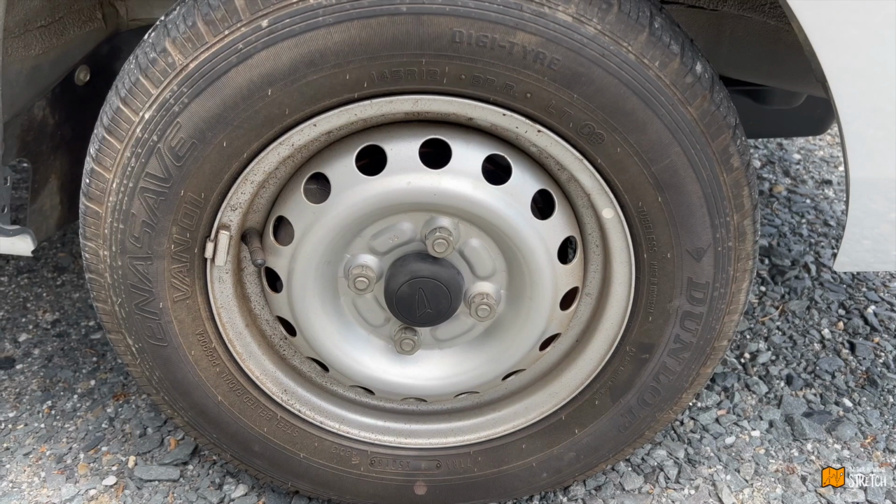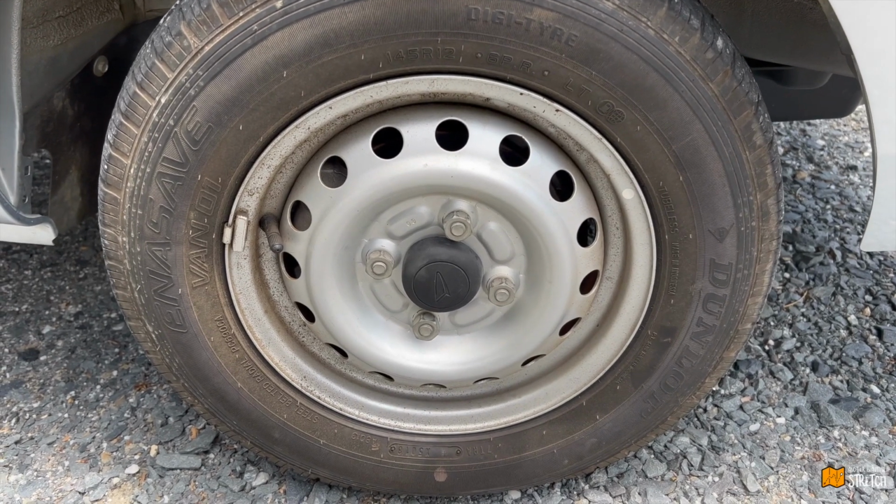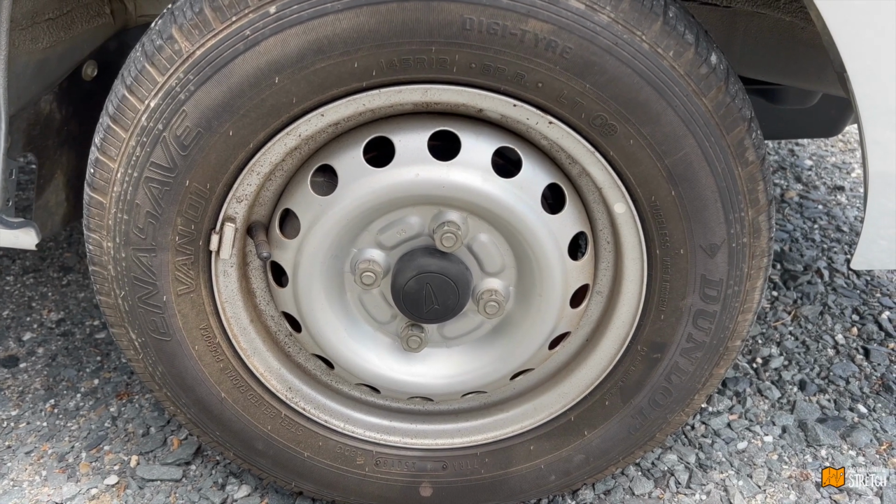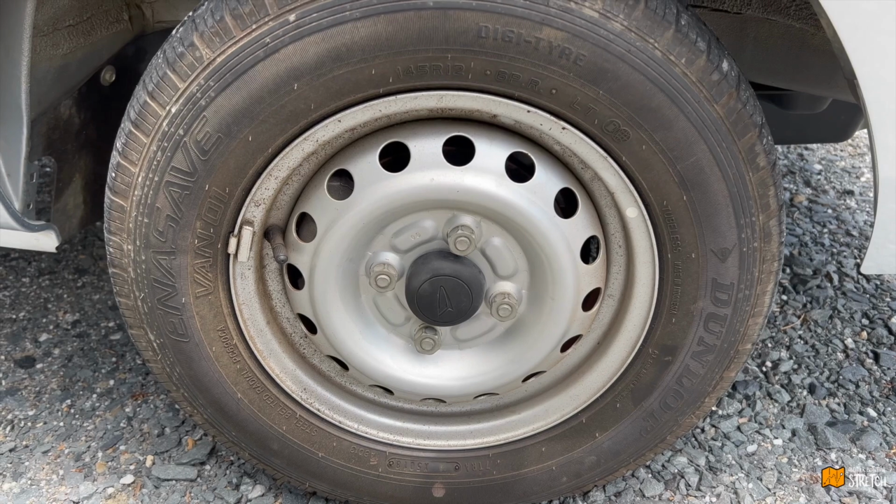It's currently riding on a huge set of 145 by 12 inch wheels and tyres. They're going to go fairly soon. Probably swap them up to some 14s.